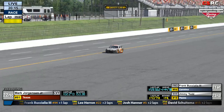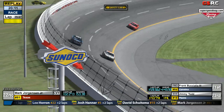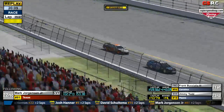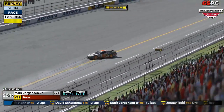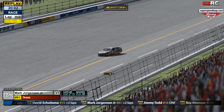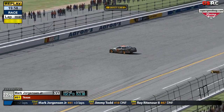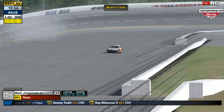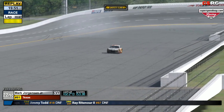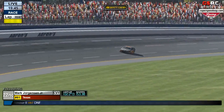But guys, a very strange looking incident. Mark Jorgensen Jr. all by himself again. He had just lost his lap and was riding through 3 and 4 by himself, and spun it at corner number 2. I'll let you guys call that one. I was going to say, it looks like he ducks onto the apron just momentarily. I wonder if that just unsettled the car. Maybe, because he had just come back out from getting damage repaired. I wonder if maybe the combination of those two things is what sent him on that spin.